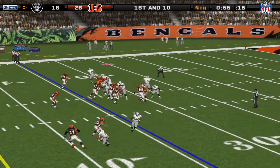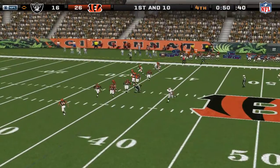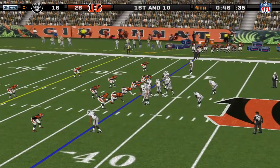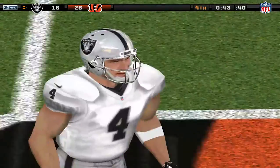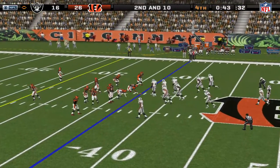Blue down. Here comes the blitz. Gets rid of it. The 50, the 40. They're going to spot this one at the 37. That's the first down on the play. He's trying to get them back to the line. Spike stops the clock. So it's second and 10. Ball on the 37-yard line.